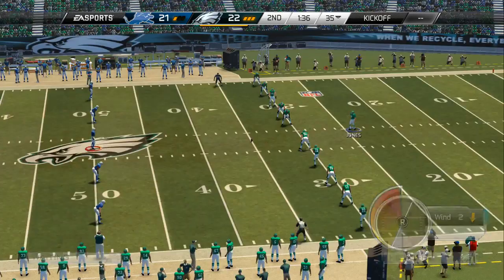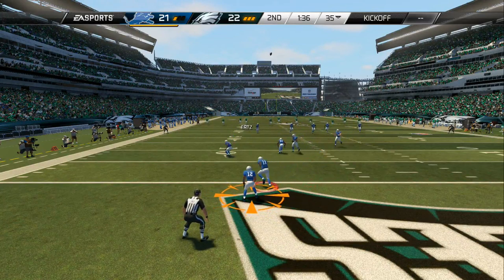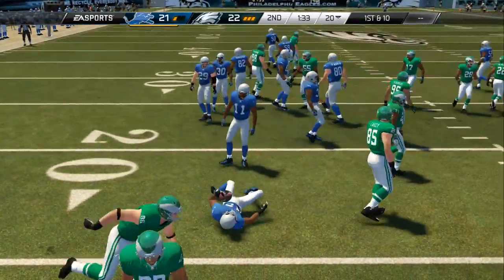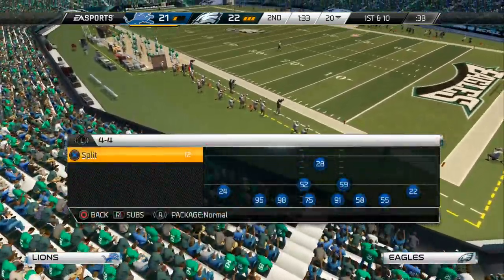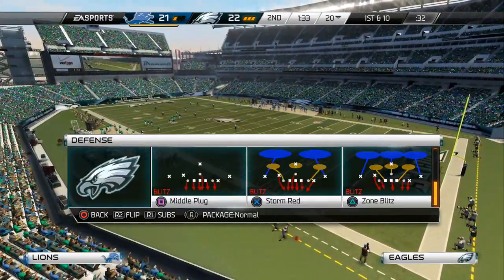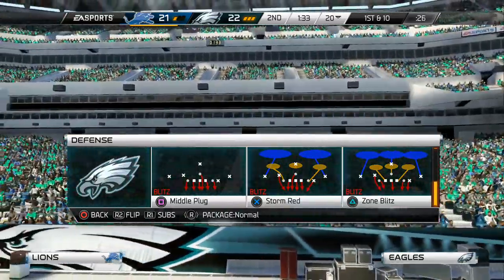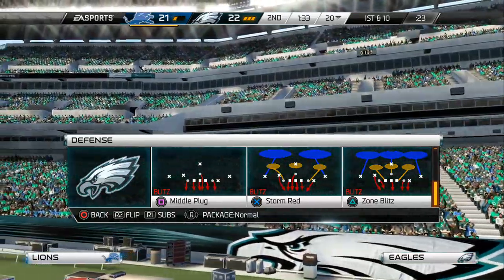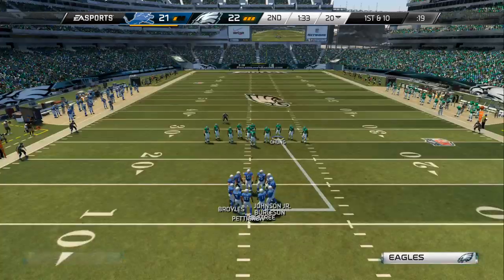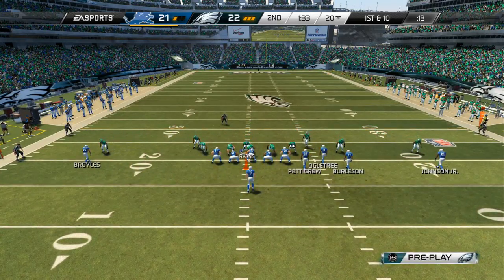Eagles getting set for the kickoff. With an empty backfield.